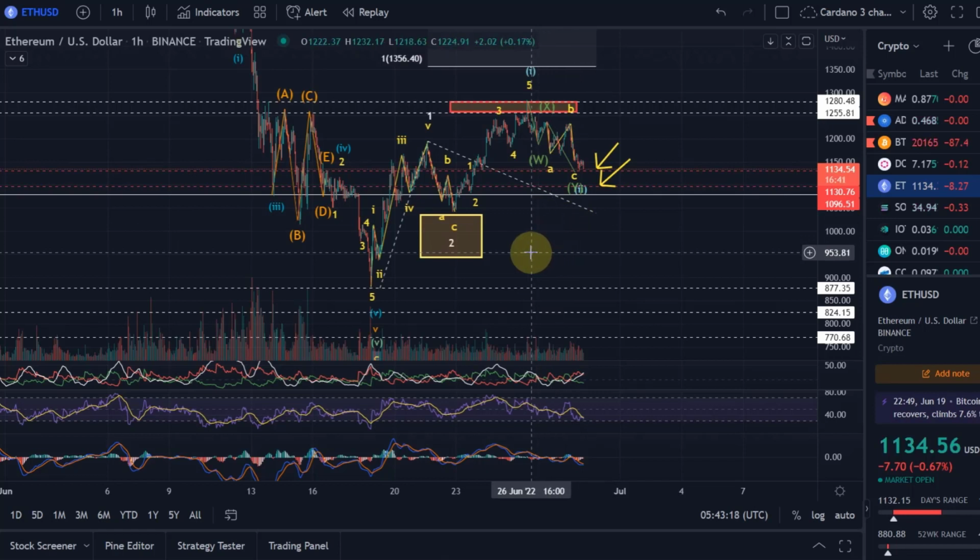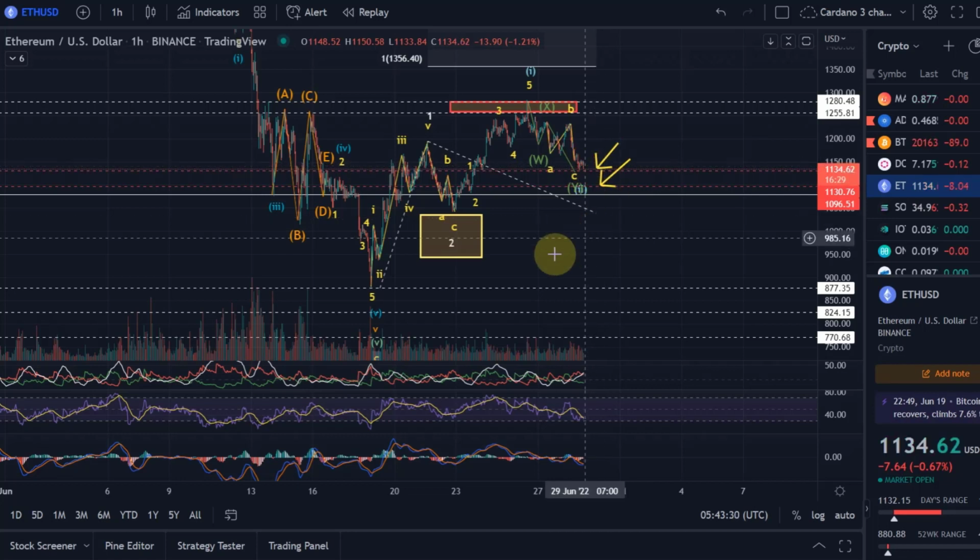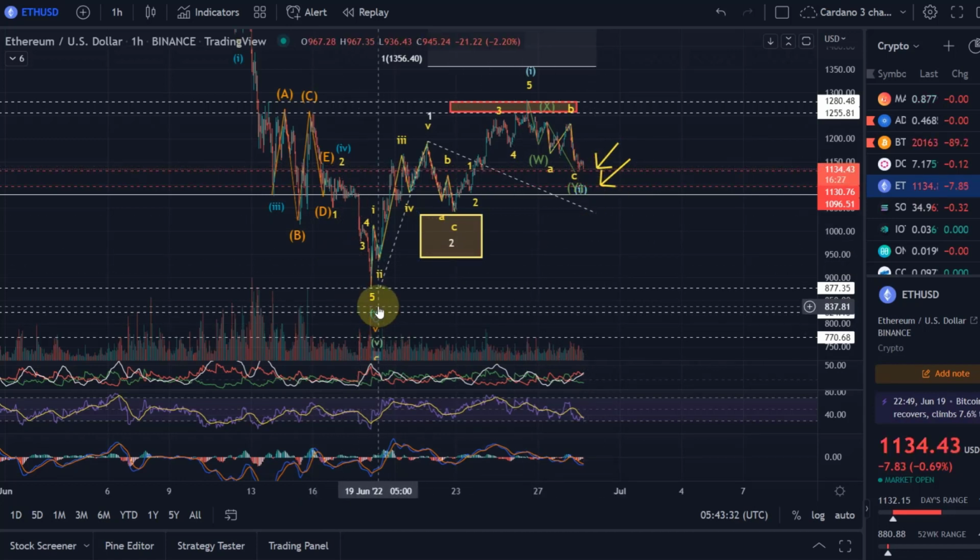So Ethereum reached target. We're going to take a look at that. In the last video, I gave you two targets for Ethereum in this corrective wave down. The first one was reached. So there you go. And very accurate, I believe. We can zoom in and take a look in a minute. However, where are we here?